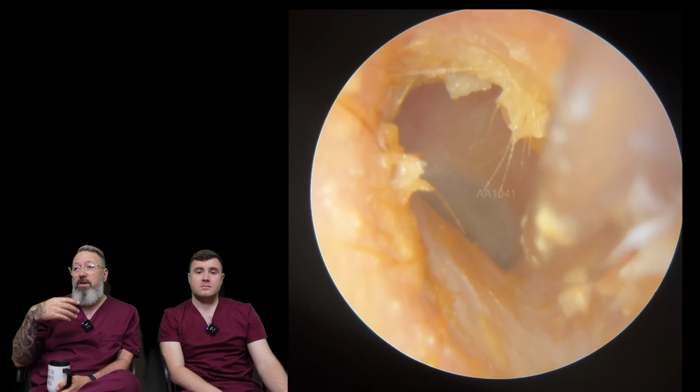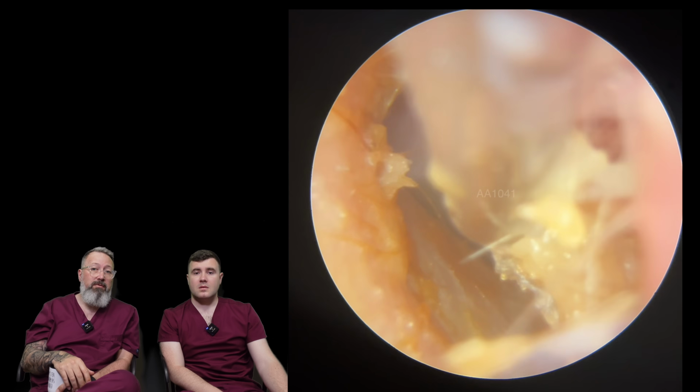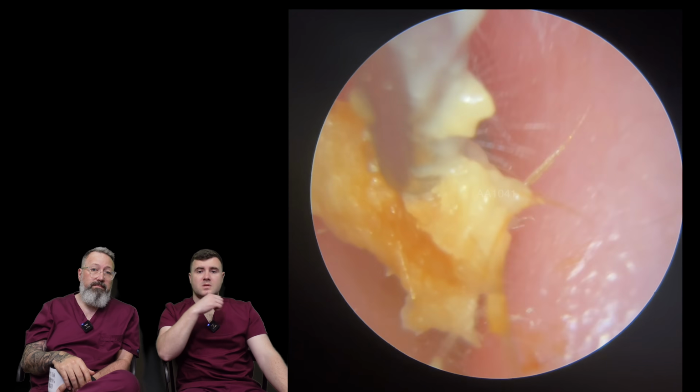Sometimes you'll think, right, that's going to come away so much, and sometimes I'll do both. If we get a patient that's had a solid plug and they get wet wax behind it, we'll use the wet irrigation to get the wet wax off. Yeah, it's a bit of a messy one.